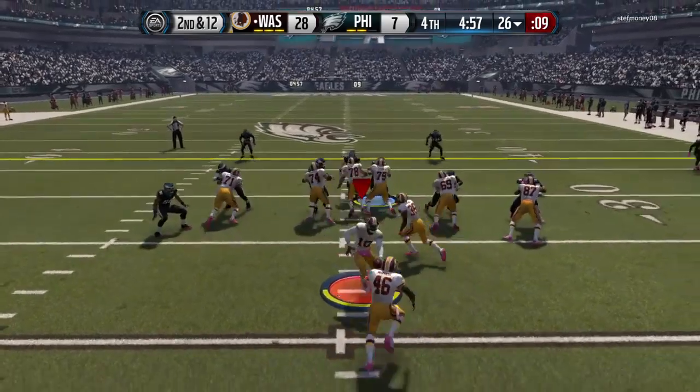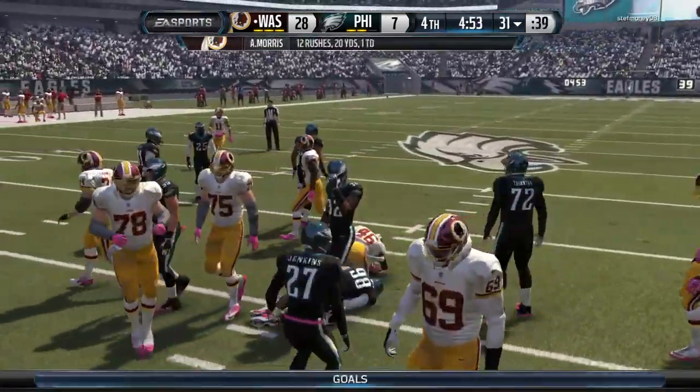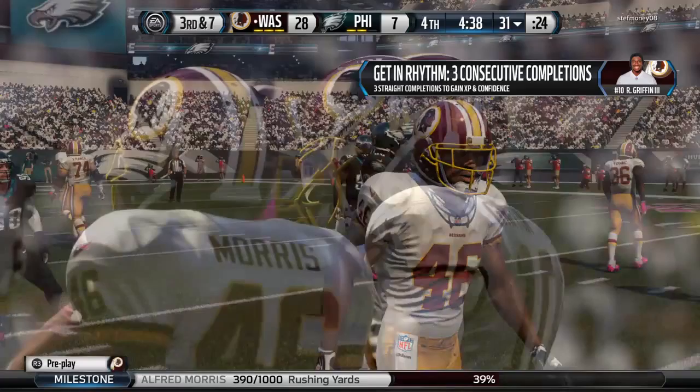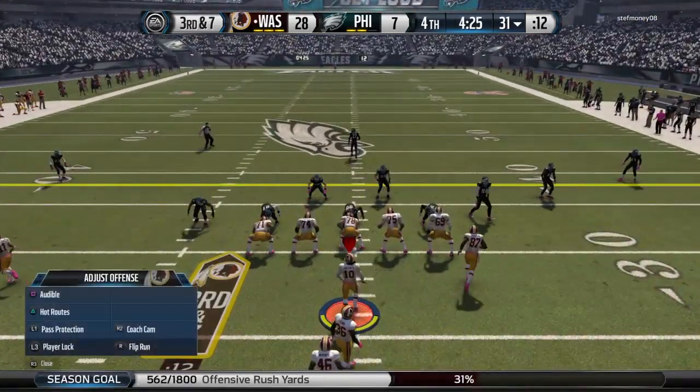The Redskins snap it up at the 26. Gains 5. Nice run that time. When you run the football like this, over a period of time, it's going to wear that defense out. There's no doubt about it. Nice job by the offensive line.